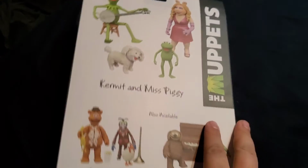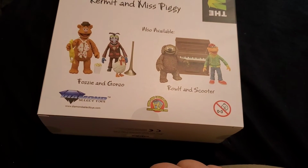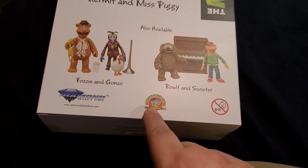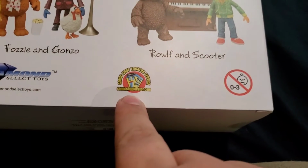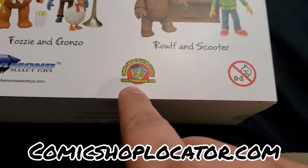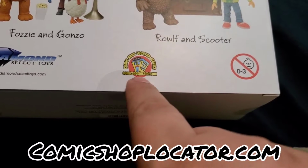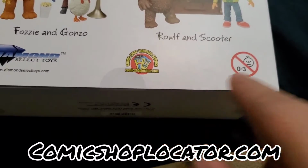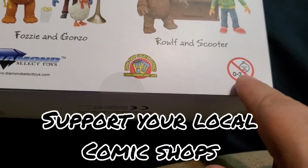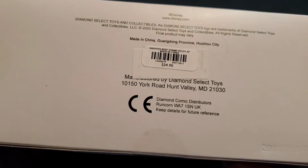Let's take a look back at the packaging here. Gives you examples of other ones here that are available. If you need to find a comic shop near you to purchase comics and support there, go to comicsshoplocator.com. And sorry, 0-3, you are not allowed to play with this, because this is not for kids. And neither is this video.